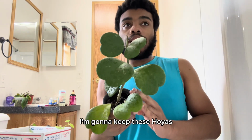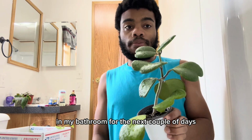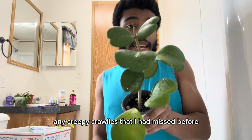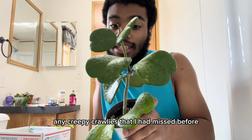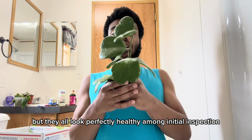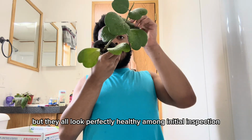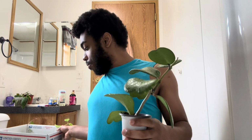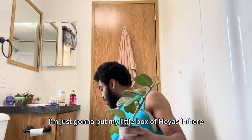I'm gonna keep these Hoyas in my bathroom for the next couple of days, just to make sure that I don't see any creepy crawlies that I had missed before. But they all look perfectly healthy among initial inspection, so they're good to go. I'm just gonna put my little box of Hoyas in here.